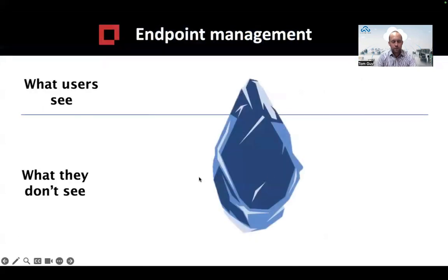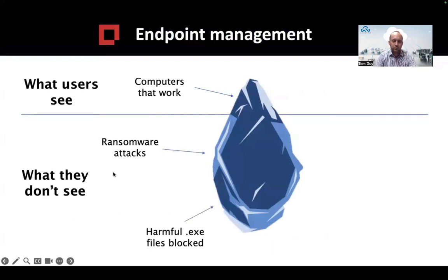So with Phoronix Cloud, users just see the tip of the iceberg. They see the computers that work. They don't care about ransomware attacks, whitelisting, antivirus, software updates. Phoronix Cloud just takes care of all that for you. You can automate that. The users get an uninterrupted experience, and you save a lot of time and money underneath the tip of the iceberg.